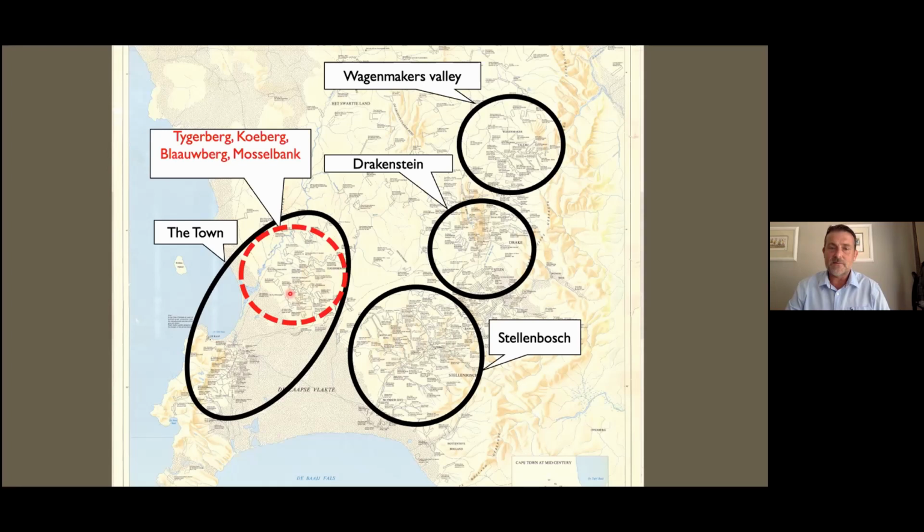And de Bosdari actually writes saying that the architecture of a previous tradition is not, as he put it, I wrote it down then, as important to archaeology or to architecture. So it was ignored, and the Tygerberg, Koeberg, Blaauwberg and Mosselbank, despite being very, very old, none of these farms, one or two maybe, are presented in these wonderful, colorful books of the old farms of the Cape. So you've got these pretty pictures of the gabled houses, but none really of the Tygerberg, because they don't have these impressive gabled houses.